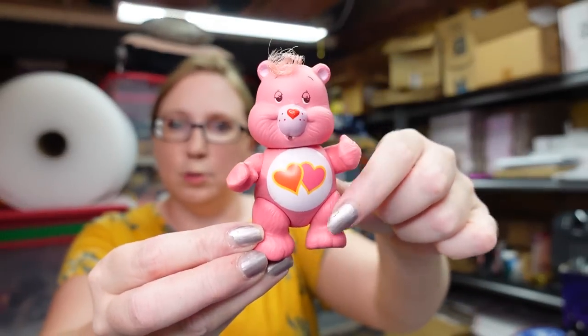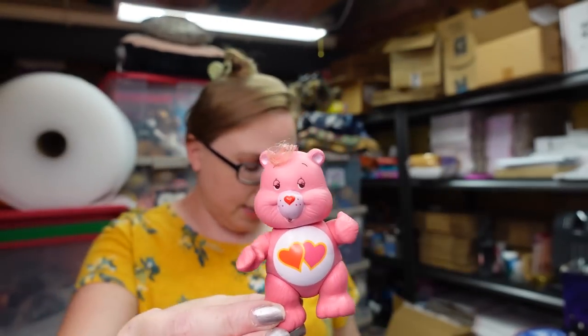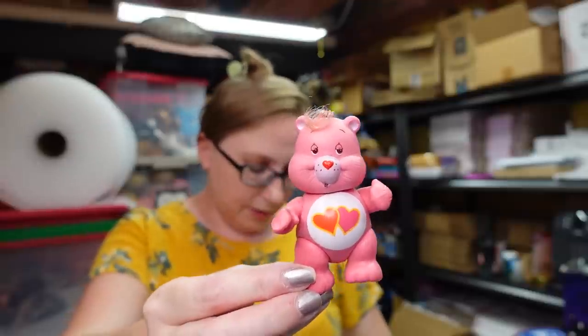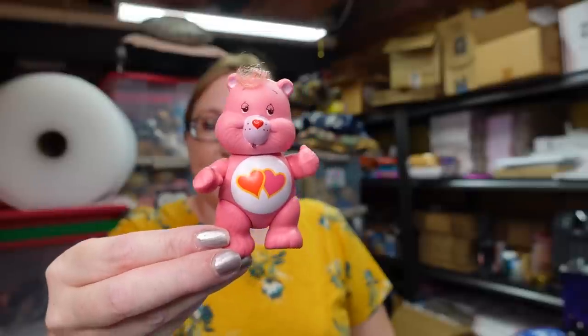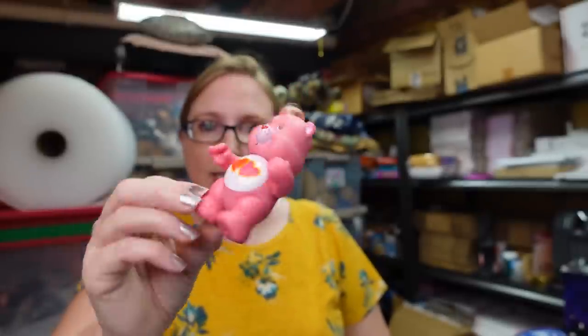I got this vintage Care Bears little posable PVC figure. I got this at a yard sale. I paid 25 cents for her. This is Love A Lot Bear, and I put her up as a buy it now for $9.99. She's in really good condition. Usually when you find these rubber PVC figures, a lot of the time they have paint rubbed off of them, and this one's in really nice shape.